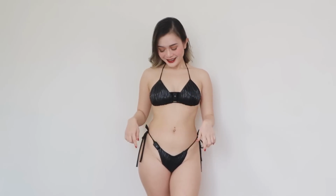It's pretty cool that this kind of tie-up bikini comes with a switch button. Yeah, this is the light switch. And here in the bra, in the middle part, it's so nice and a very unique concept of bikinis.